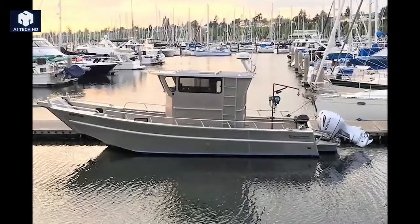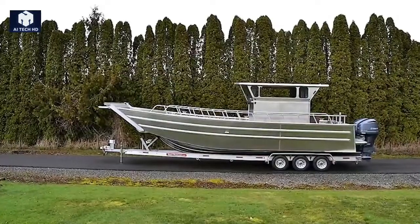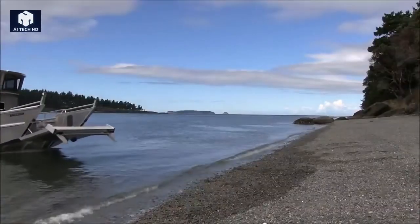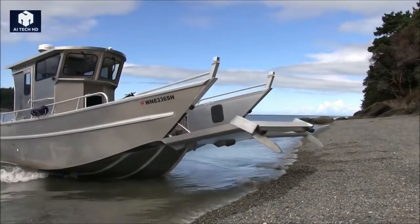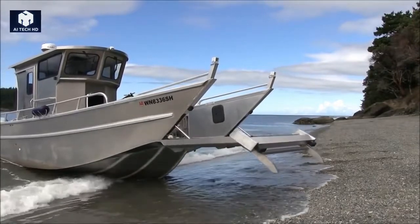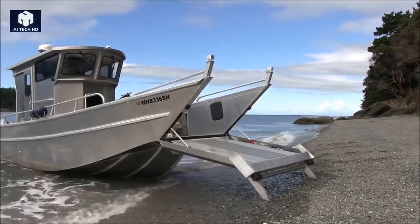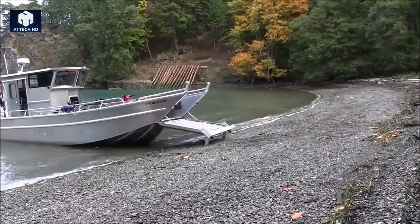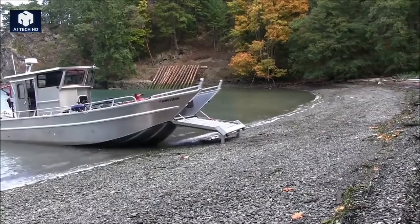Meet the LC7 from Washington State company Hard Drive Marine. This amazing boat can do something you've probably never seen before. After extending itself to make contact with the shore, the LC7's Max Gate landing system can pull the boat right out of the water. Its built-in hydraulically powered spikes continuously reach forward, grabbing and pulling the ground like a giant crab.